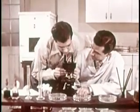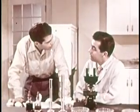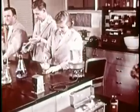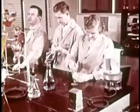Today, in bacteriology laboratories, work is conducted that leads to the control of the relatively few bacteria that are foes of mankind, and to the more effective use of the multitudes that are friends, in order to make human life more healthful and increase our standard of living.